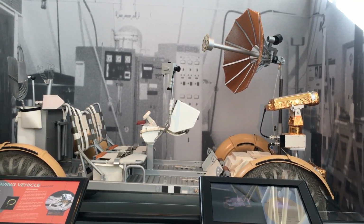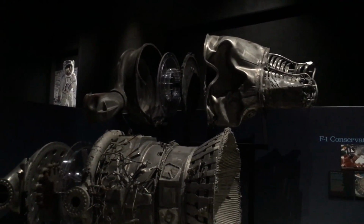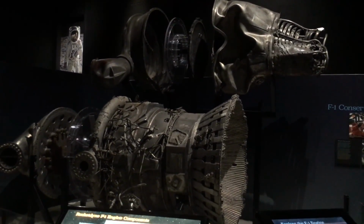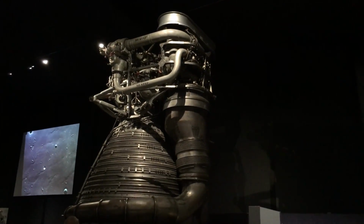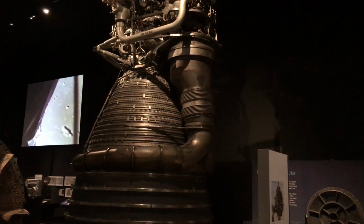The exhibition had several real objects from the Apollo program, like one of the spare engines to a Saturn V rocket and the Apollo 11 return capsule. Pretty cool stuff, if you ask me.